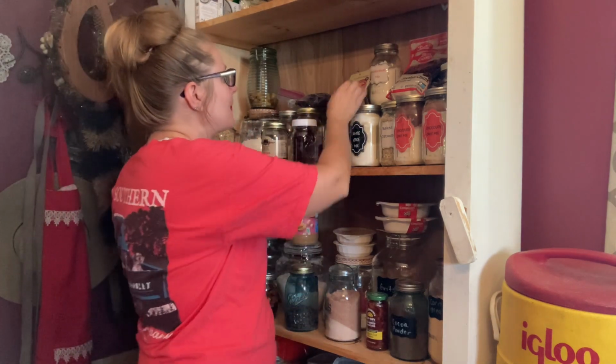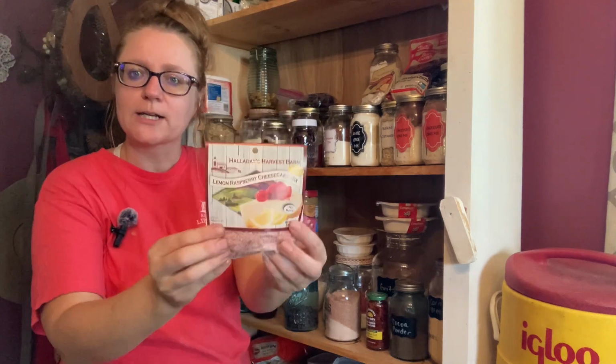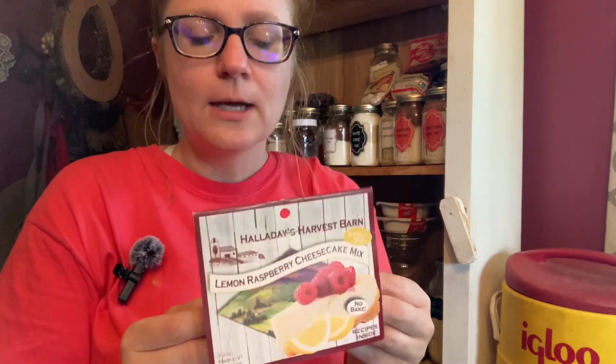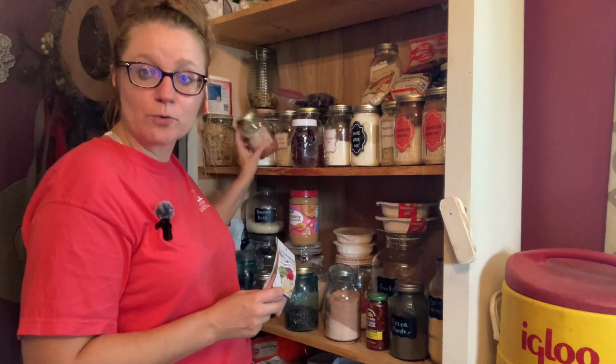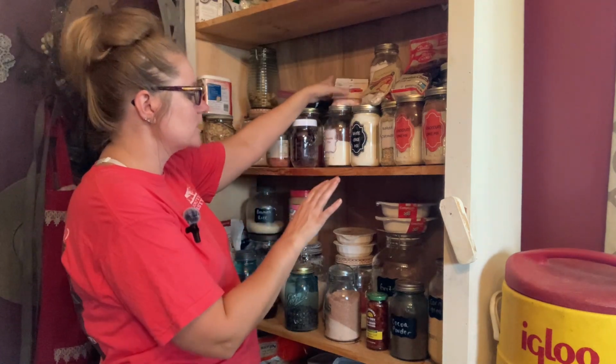Or what I buy from a local Amish market is these little, it's called Halliday's Harvest Barn. And it's like a little fruit dip. But this is a lemon raspberry cheesecake mix. And I don't see why we couldn't make some of these ourselves, especially with some of our fruit powders that we have. So this is kind of like my whole baking shelf.